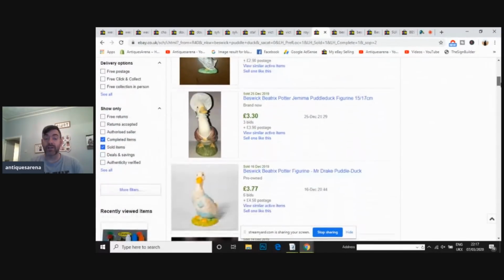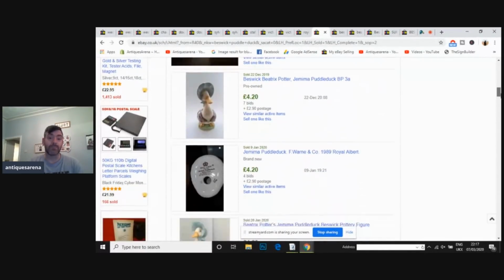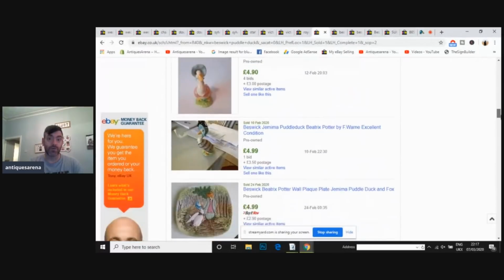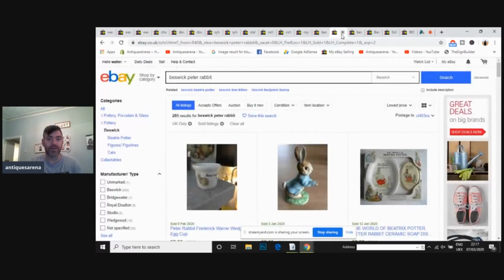Now, I mentioned there are exceptions to the rule. The exception with storybook figures is the back stamp. You need a gold back stamp. And I'm going to show you what a gold back stamp looks like in a minute. So you've got the Puddle Duck and the Fox wall plaque there, but you can see what I mean. The price is just not worth your while to buy this stuff.